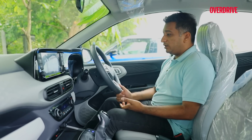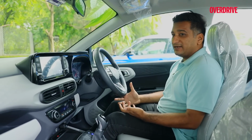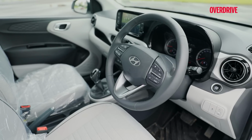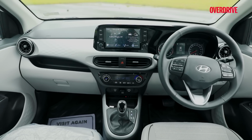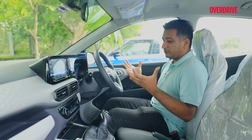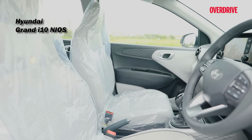So then why would you want the Nios just in terms of its interior? Well, to start with, you realize immediately that it feels quite bright and vibrant and airy inside because of the color scheme that Hyundai has used, this grey and off-whitish theme. It really does add to the sense of space, even though this really is the narrowest cabin here and you sit really quite close to your passenger.